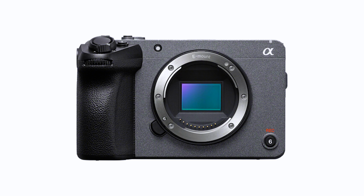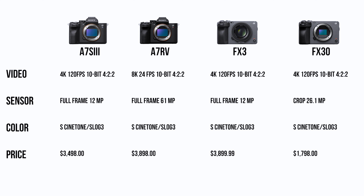The FX30 is the only camera that made me question if the a7S III is still worth it. Again, almost the same guts as the a7S III, 4K 120 frames, 10-bit 422, but with a cinema-like body, so it is more video friendly. It has a built-in fan to prevent overheating. The only difference is that it is cropped, not full frame. Again, this doesn't have to be a deal breaker. If you're aware of the crop, who knows, you may even come to like it. You can punch in a little more on shots. But for anything more vlog style, you're gonna wanna buy wider lenses or lenses for your crop sensor.